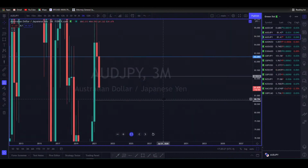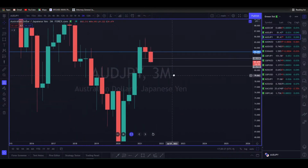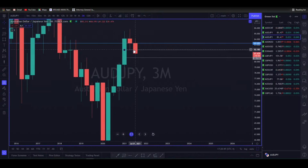If you go look at the quarterly, your quarterly has put in a new low. So this looks more like bearish continuation. All right. This was a lot of bullishness here. And this is the first time you've actually had a quarterly pullback since the sell-off back in March of 2021. All right. So that's what's happening here.